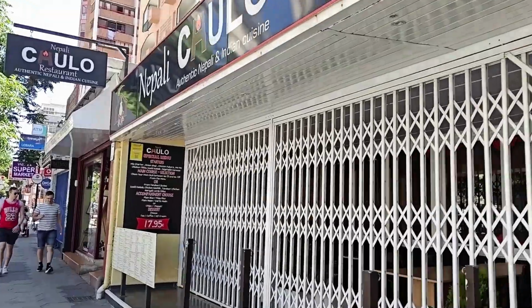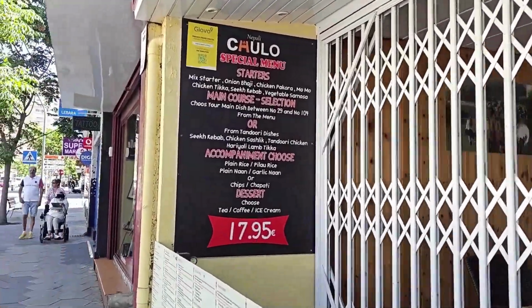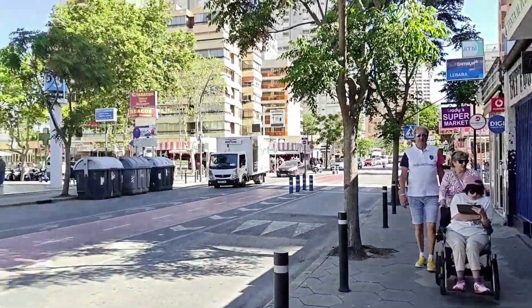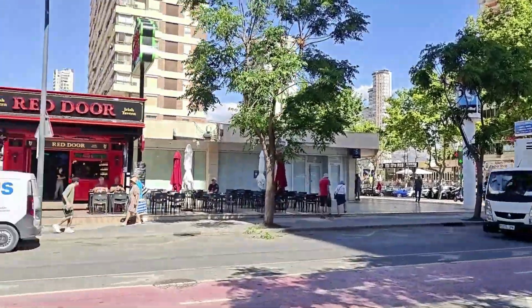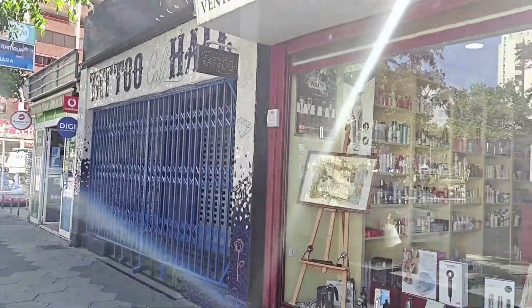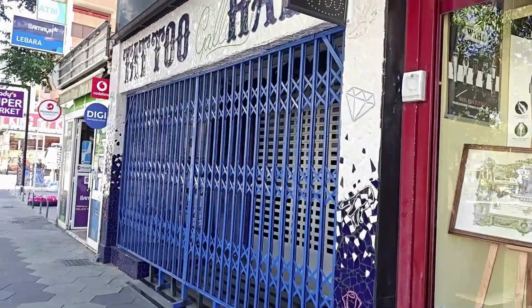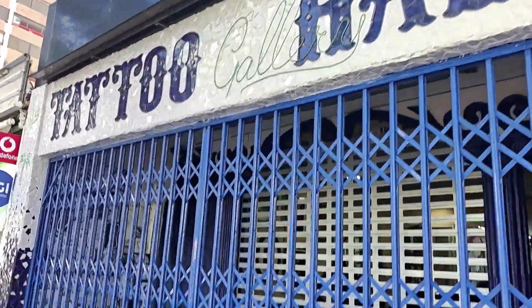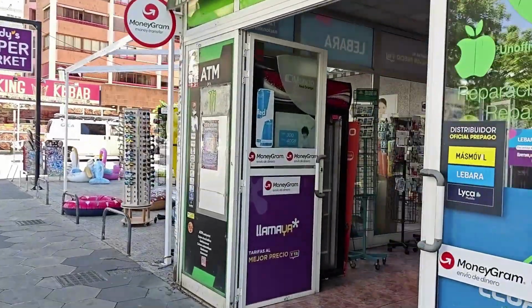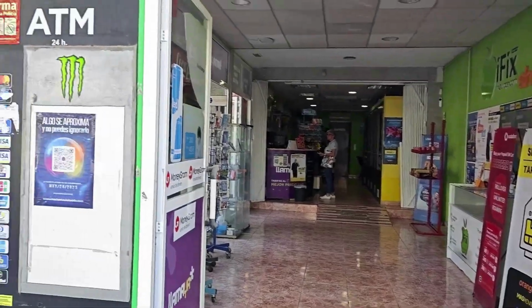Next door is a shop selling everything for the professional or amateur hairdresser, and this abuts a tattoo studio called Tattoo Hall. Carrying on, we pass a locutorio, and here you can find a variety of services, including mobile phone repairs and top-ups, phone booths for long-distance calls, a small internet cafe, and also the ability to print off and photocopy documents. Continuing on, we pass Tradie Supermarket, but which in reality is more of a large mini-mart, although handy for that odd item and as a pick-up point for online deliveries.